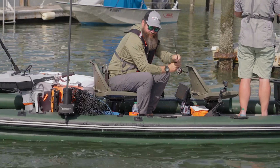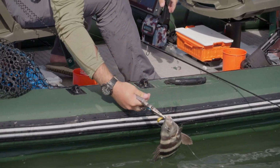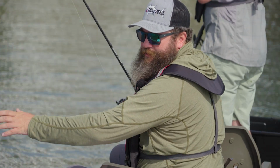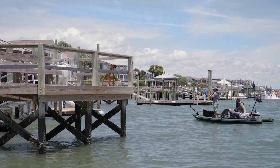This guy's little, so I'm not even gonna try to get him out of the water. I'm just gonna try to unhook him and get him back real quick. There we go. Brooks is wearing me out on this episode. Bigger fish. At least this time you didn't wait as long as you did with the redfish. Easy now.